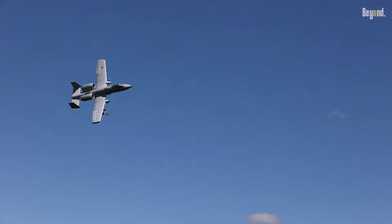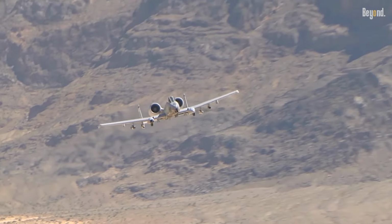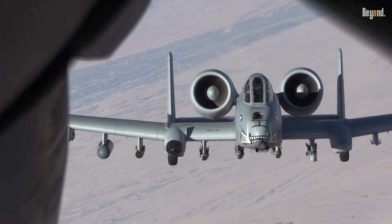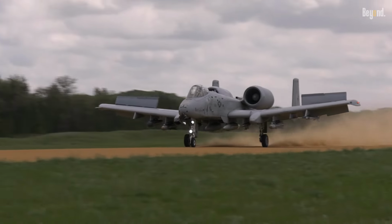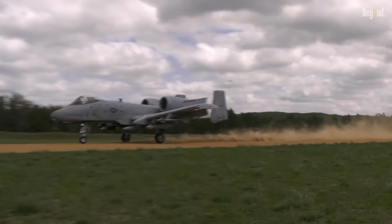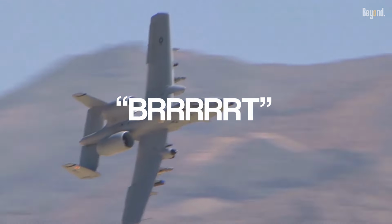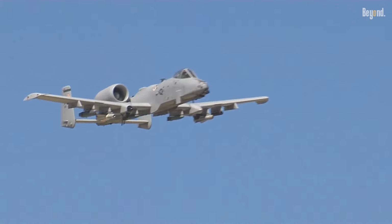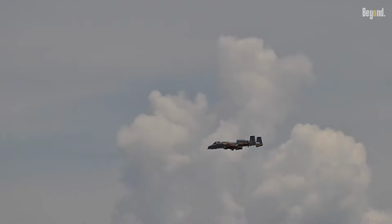The world's most popular plane nobody can replace. It would have been the Warthog, a mythical plane with a very peculiar design, unimaginable in its capabilities. The iconic BRRRT of its cannon, much like a rallying cry amongst aviation enthusiasts and military personnel alike.